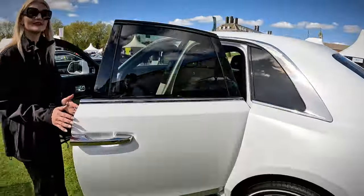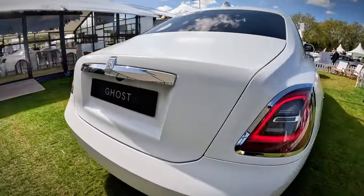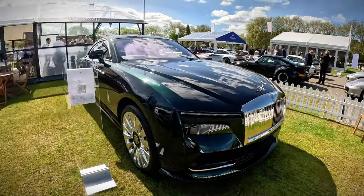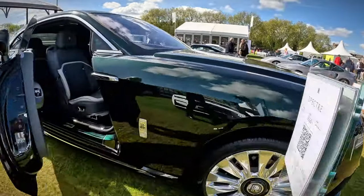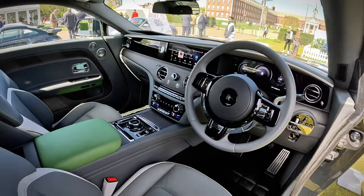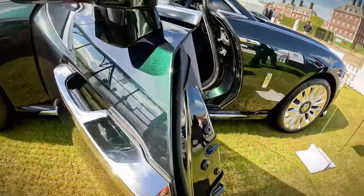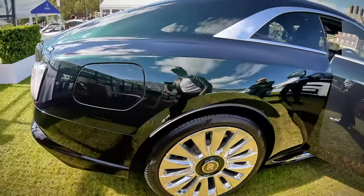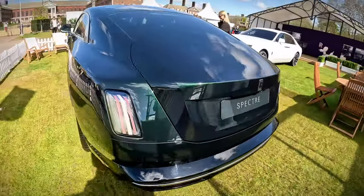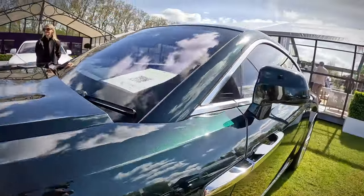Starting behind me, we've got an Arctic white Ghost, which has got an amazing and captivating interior, Iceland moss and mandarin. And then over the other side, we've got Spectre. Spectre was launched at the end of Q4 last year. It is our first all-electric car. Sitting on 23-inch wheels, the largest ever fitted to a Rolls-Royce, we have a beautiful expression of Spectre, dark emerald with Iceland moss inside. Do come take a look later.